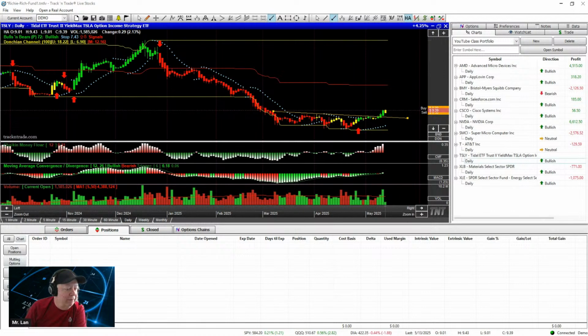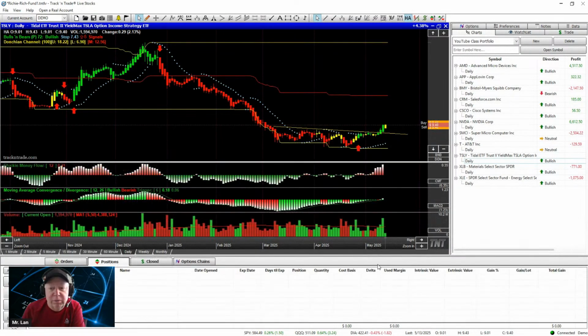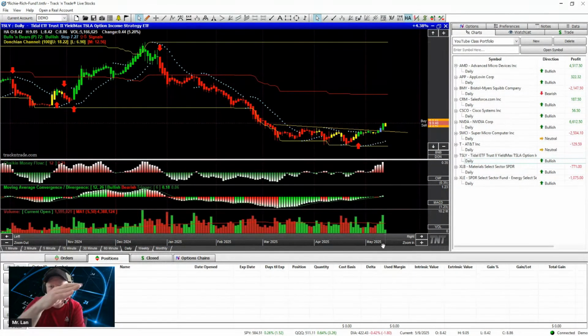I thought I had my little graphic right here handy. Well, I cleaned up my desktop and that little graphic went away. It was the accumulation model, but you guys have all seen it a million times. It's that accumulation distribution model from Wyckoff, where this is a big accumulation stage. So we've been accumulating down through here like crazy.